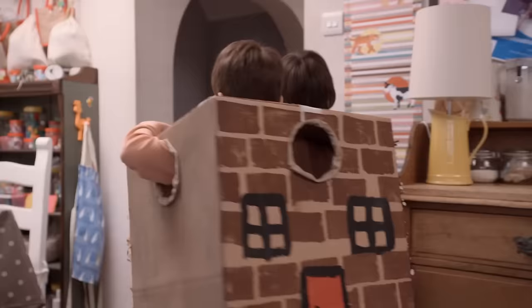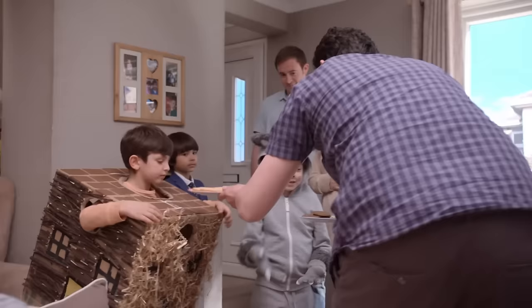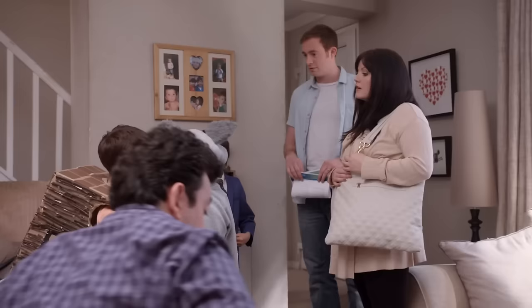Good balancing, Tim. Like a biscuit? Oh, not for me, thank you. Thanks for showing us round, Topsy and Tim. You have a lovely family home. Did you know something? We've lived here since we were babies. Aww. That's nice to know, Tim, because I'm having a baby.